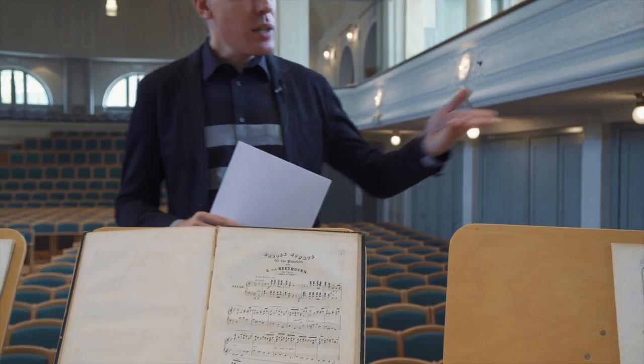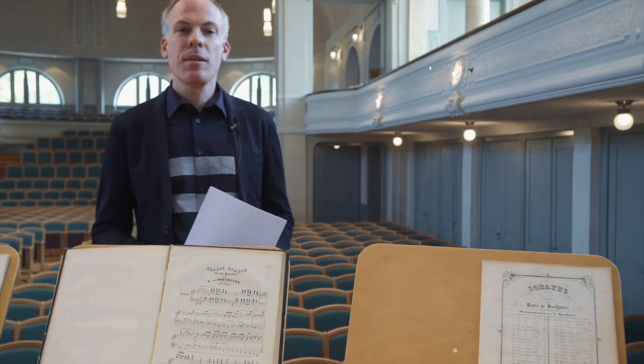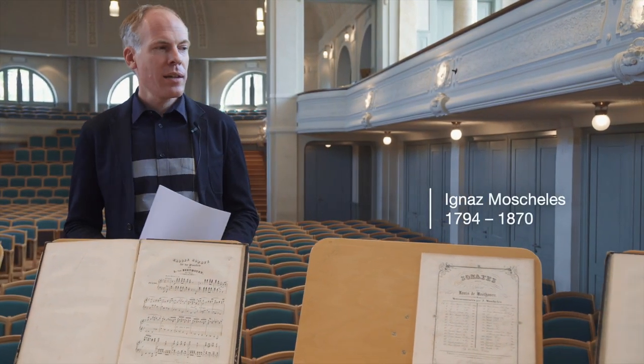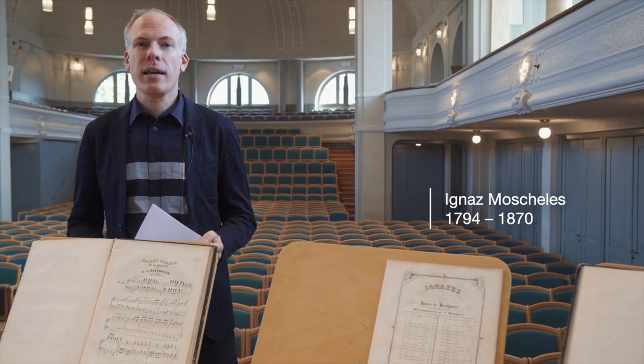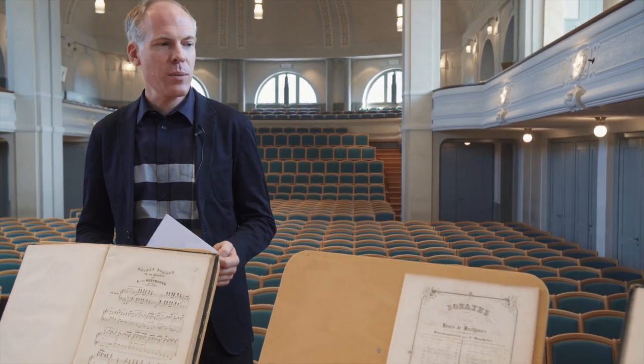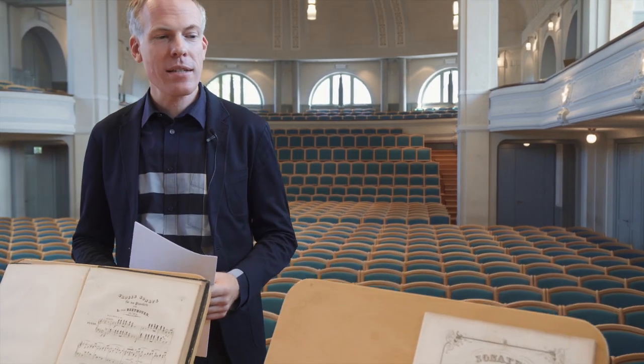The next two editions here were done by Ignaz Moscheles. Ignaz Moscheles was an important figure in the 19th century. He was a pianist and music pedagogue. He was the teacher of Felix Mendelssohn, for instance.